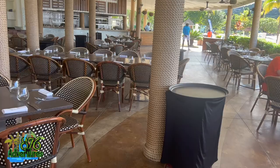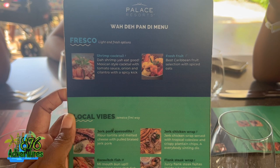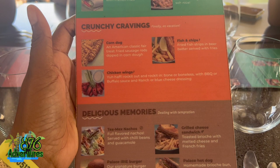Now we decided on this spot after Chung was looking at the app, because there's an app that comes with the hotel. You can look at the different stuff, and this is actually the menu when we got there, but the menu on the app was different. So it's more like wings, quesadilla, wraps, all of that. Those basic American style lunch options, right?